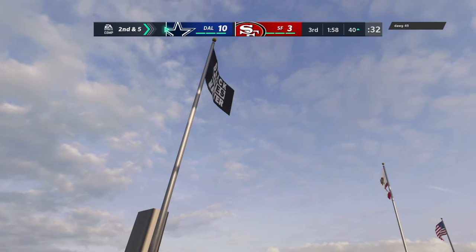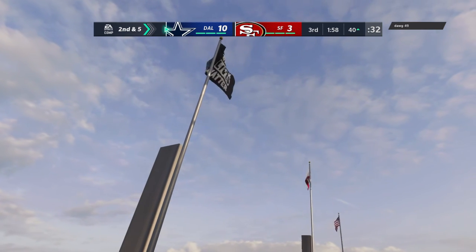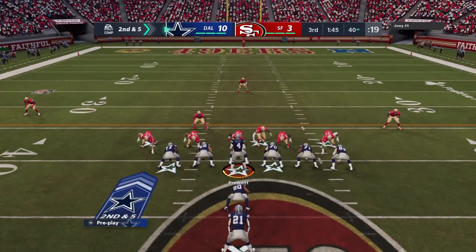And a lot of times you think if you blitz a running play, you're going to smother it. But a lot of the blitzers, they come in a little bit high. They don't have great leverage, and they're easily blocked and turned to the side. Ball at the 40 here for 2nd and 5.